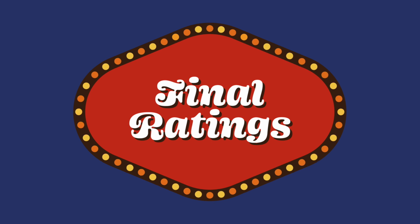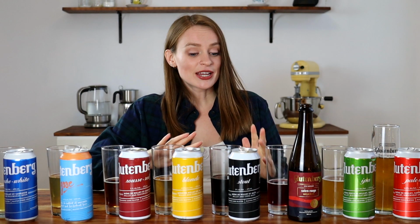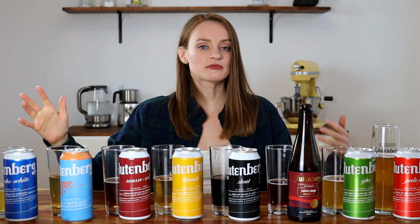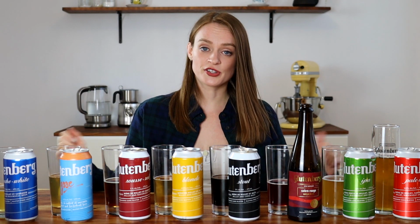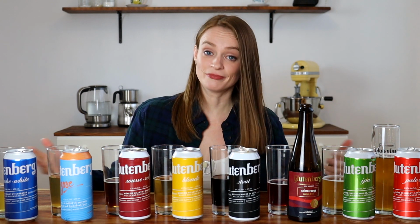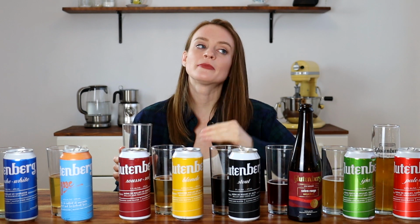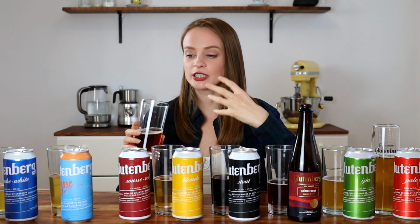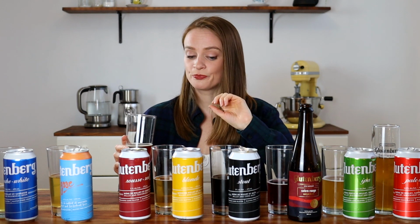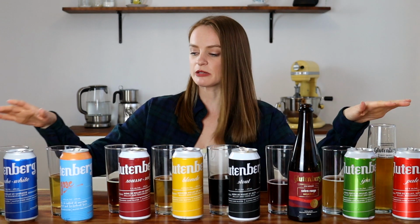Final ratings are in. All right, so the final verdict. I'm going to rate them from my favorite to least favorite, although I did enjoy all of the beer here, so I would drink any of them if I were offered. I think Glutenberg Red is my favorite. I am a red beer person, like a dark ale person. I really like the dark flavors, so I don't know, it's hard, but I'm going to put it as number 1.